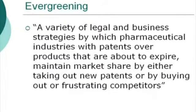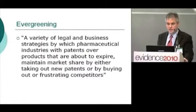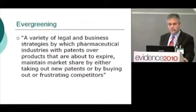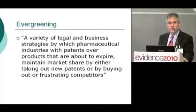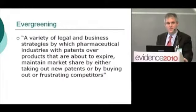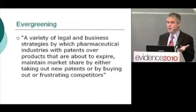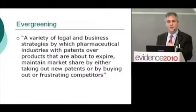The next category of pharmaceuticals I'll be looking into are what's called the Evergreened products. I'm not sure if you're familiar with this concept, but it's a variety of legal and business strategies by which pharmaceutical industries with patents over products that are about to expire maintain market share by either taking out new patents or by buying out or frustrating competitors. That's the definition of evergreening. So in other words, a company might have a patent on a medicine, and with a year to go on that patent, they modify it ever so slightly, and then they get a new patent on that product for another 5, 6, 7 years.